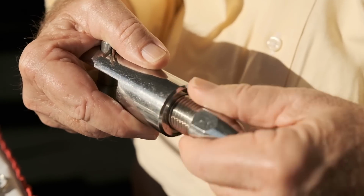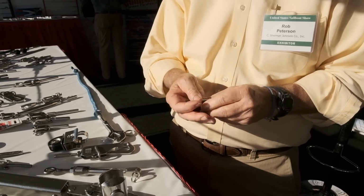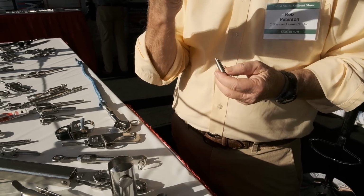What do you think of stay-lock fittings? Is there any disadvantage to that? Is it less strong than a swage fitting? No, it equals the breaking strength of the wire. So it's an extremely strong fitting, been around for years and years, well proven. So I'd recommend a stay-lock. It's a great fitting, easy to use, easy to assemble. You can reuse it. You just have to replace the cone or the wedge, and away you go.